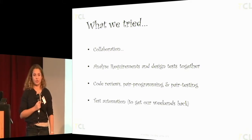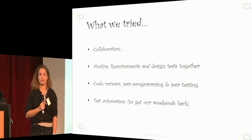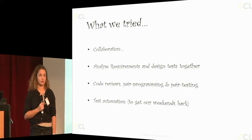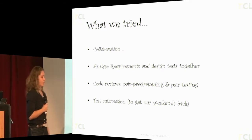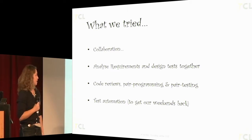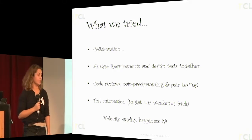And my fence jumping didn't stop in my first waterfall project. It continued in my Agile project. There was no fence, but I was still going in on Saturdays. Towards the end of the sprint, most of the time we had to come in on Saturdays to run the regression suite because we had no automation. So when we thought about bringing in test automation, it was a very easy buy-in. Nobody had to be convinced. We all pulled together, and we've done it. And that was to get our weekends back. And all of this brought velocity increase, quality in both our code, our product, and our work life, and happiness.